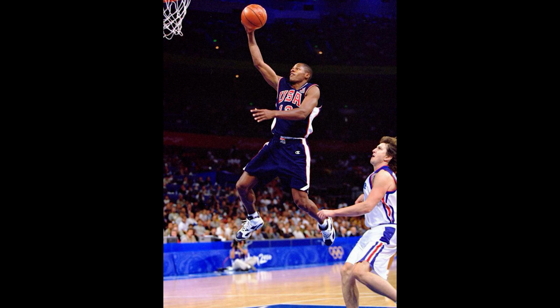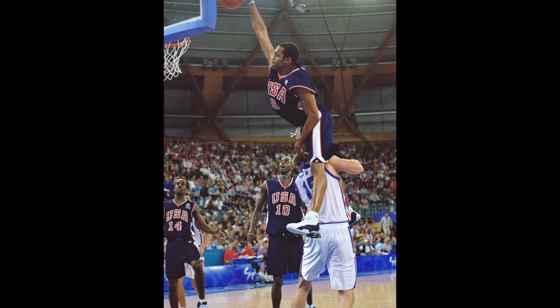This was the shoe that players like Ray Allen and Vin Baker wore during the 2000 Sydney Olympics. That was the same Olympics that Vince Carter jumped over that 7-footer from France. He wasn't wearing that shoe, but it did make an appearance during the tournament.